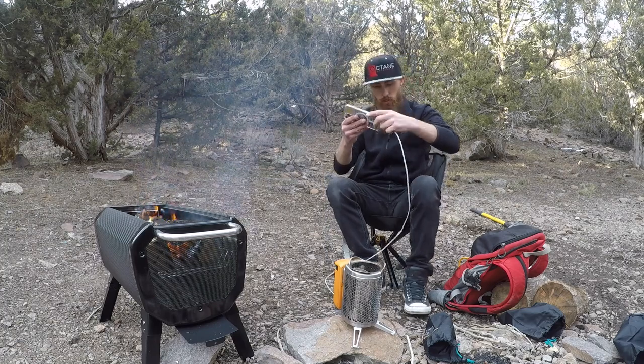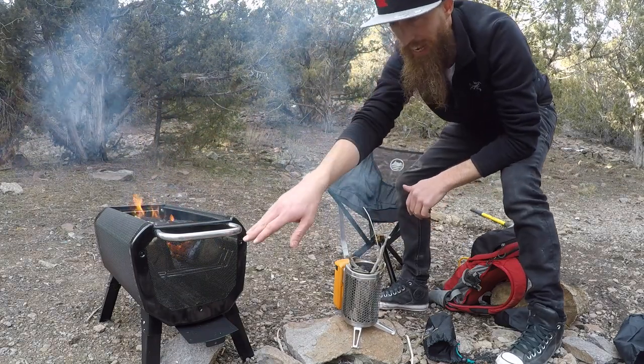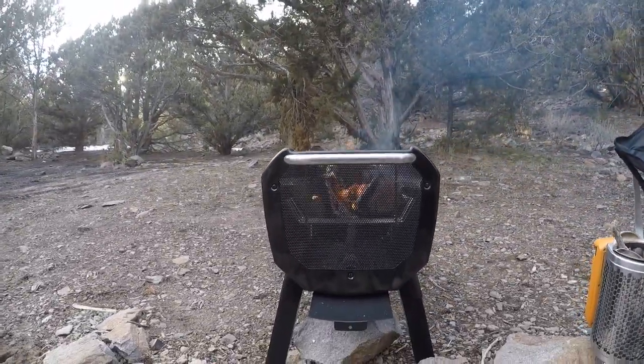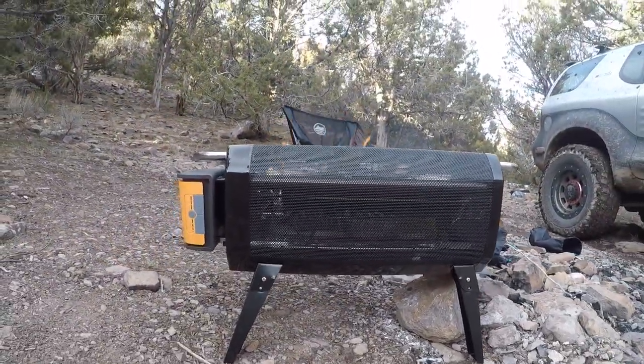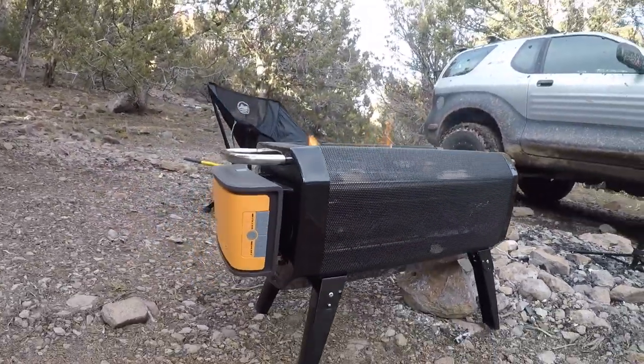Maybe what we can do is give you a little walk around. What's cool about this one, too, is that it has this mesh. The idea is that you can see the fire from all different angles. So if you have this at your campsite with a bunch of friends, from every angle you're seeing the fire through this kind of mesh.